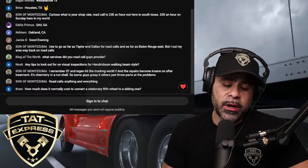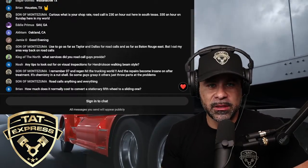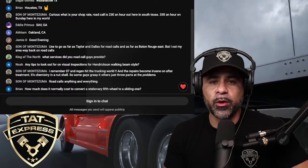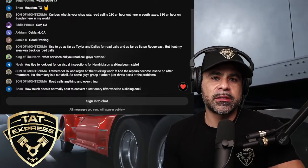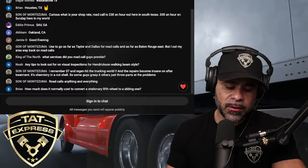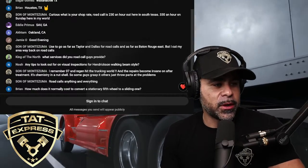So trying to catch these problems before they can happen is the key, especially if you have a truck that's your only truck, or if you're a fleet owner and you have many trucks. You can adopt this practice of doing oil analysis to keep you ahead of the game. It's kind of like a blood test for your truck. So that's very, very important.